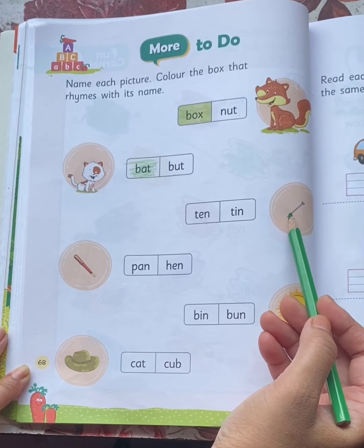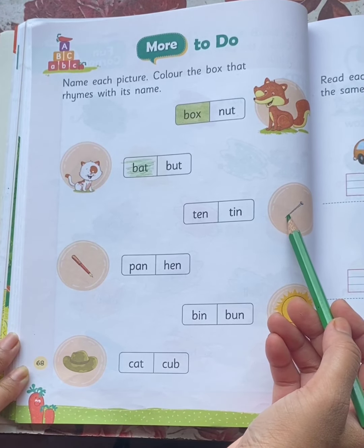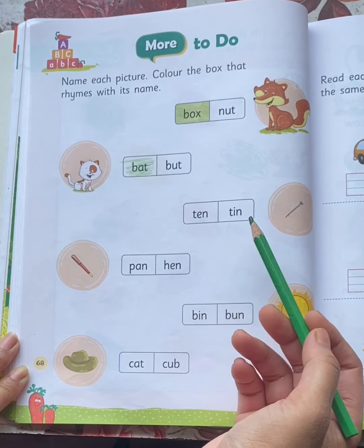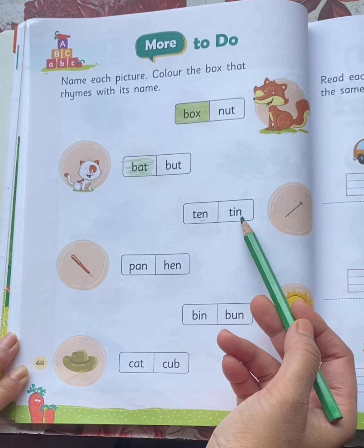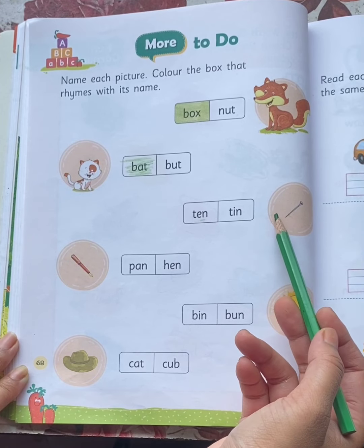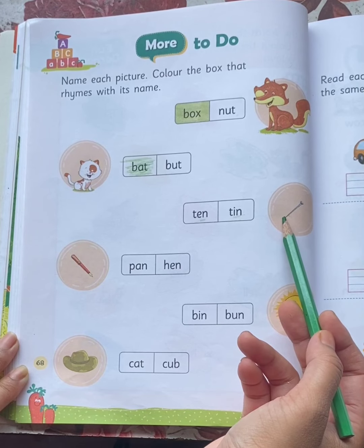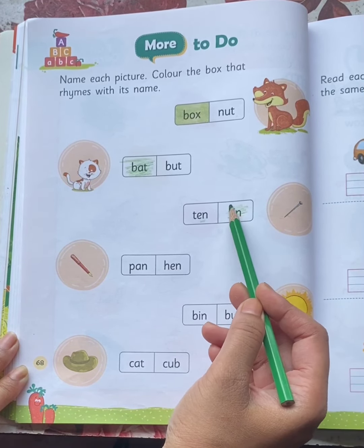Next, pin. Pin. P-I-N. Pin. Pin rhymes with T-E-N. Ten. Pin. Ten. No, they have the different ending sound. T-I-N. Tin. Pin. Tin. Does it rhyme? Yes. They have the in sound at the end. Pin. Tin. So color tin.